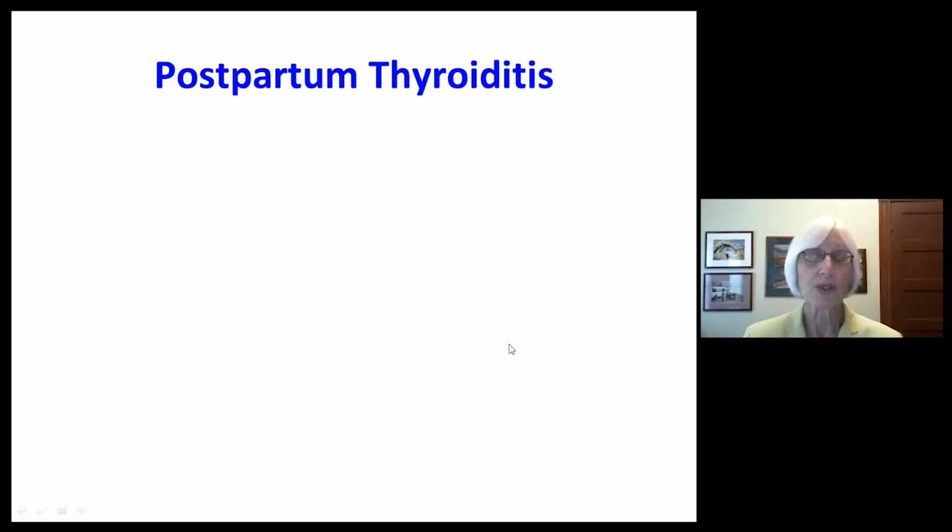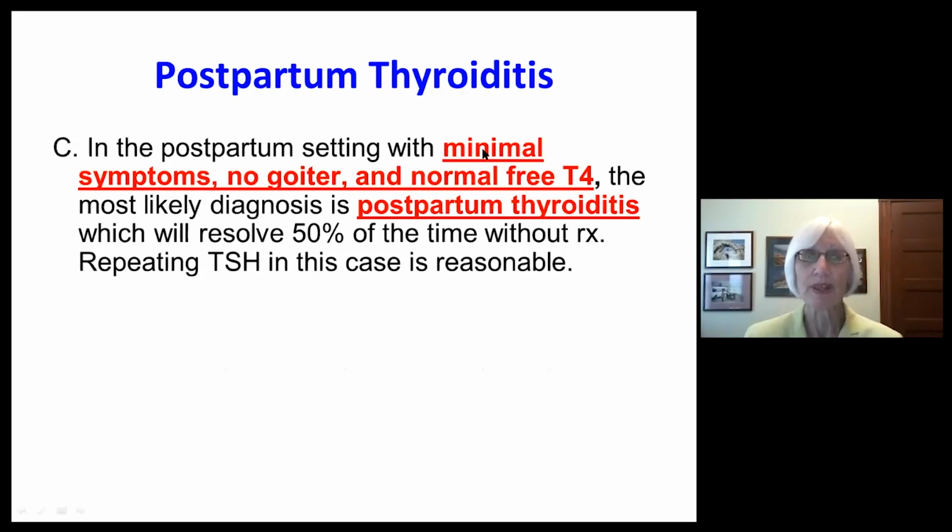Now, it turns out what is most likely is we're dealing with postpartum thyroiditis. And in this setting, with minimal symptoms, no goiter, and a normal free T4, this is the most likely diagnosis. And the important point here is that you don't have to always treat these patients despite the TSH of 30, because 50% of the time, these will completely resolve without therapy. It makes sense in this minimally symptomatic postpartum woman to repeat the TSH in a month and see where she's trending. You can always choose to treat her if she becomes more symptomatic, or if her numbers show she's trending to a more permanent hypo or overt hypothyroid state.